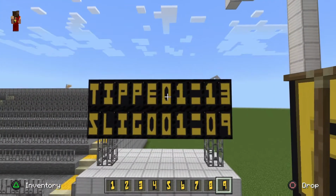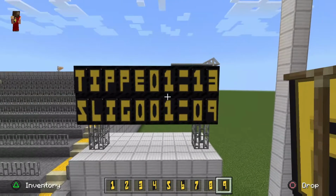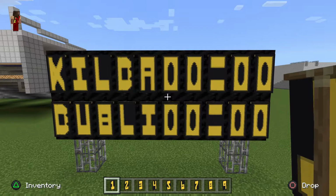So a good win for Tipperary. I think getting their first win in the football this season now. So there's your final score. Tipperary 1-13, Sligo 1-9. First of our Sunday games is Kildare v Dublin in Round 1.